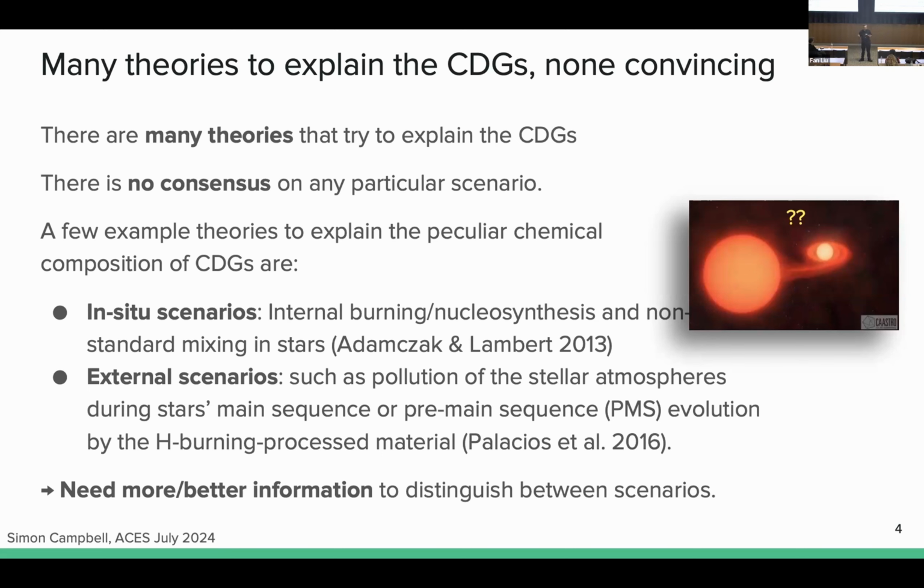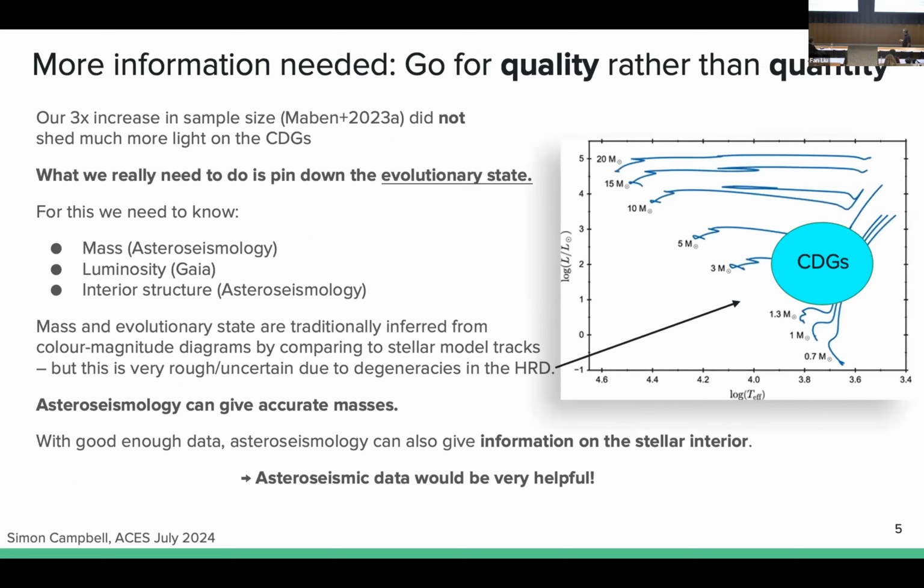But overall, we didn't manage to progress the field. And the main reason for that is because we're just using the classic way of working out what these stars are, what mass they are, what phases of evolution. So we use these stellar tracks, as everyone does, and this is the region where CDGs lie. And so that's very heavily degenerate in terms of what mass the star is, or what phase of evolution. There's multiple phases of evolution under here. So what we want is to really nail down that phase of evolution and also their mass.